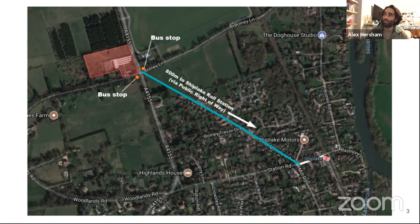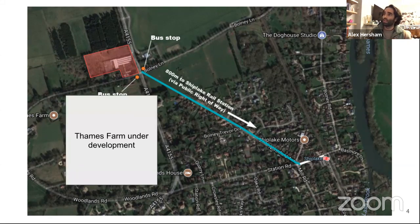It's on the corner essentially of the A4155 with direct access to that road on Bolney Lane as well. We'll talk more about its location relative to bus stations, petrol, train stations, etc. in a moment, but just to give you some sense of where it is relative to Shiplake Station. And without trying to draw too pretty a picture, to give you a sense of where Thames Farm is in terms of the development that's going to come around and what the area might look like in a few months or a few years' time.